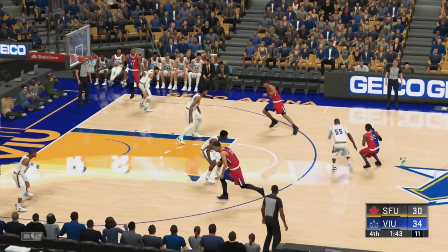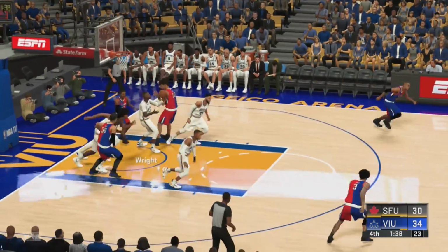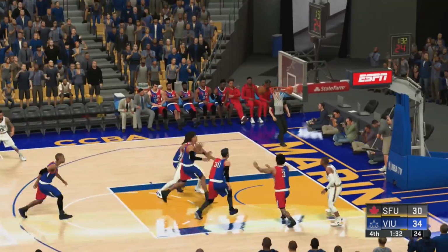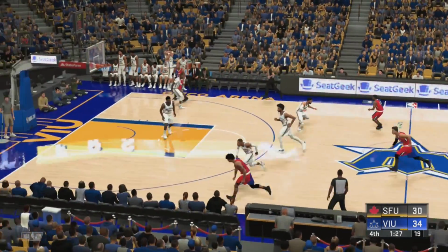Clemens, guarded by Wright. Here's Clemens. Off target at the rim. And he did everything he could to make that shot as difficult as possible. And you know what, guys? That will pump him up because he takes a ton of pride in what he does on defense.